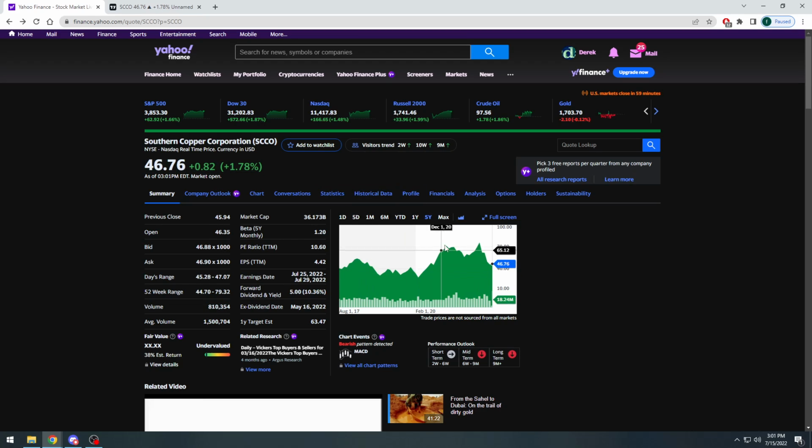So I think we might see a little bit of a recovery here, going back up into the 50s and potentially even $60 a share. But this company does have earnings coming up, and that may potentially make or break where the stock is going to trade right now. So again, this is a 5-year chart, and you're seeing some growth over the years, especially with the pandemic.